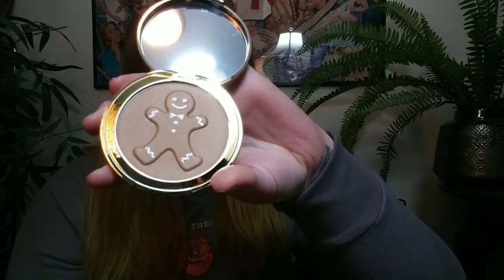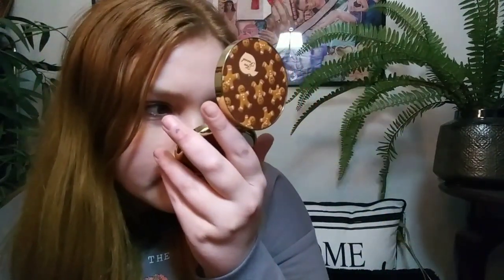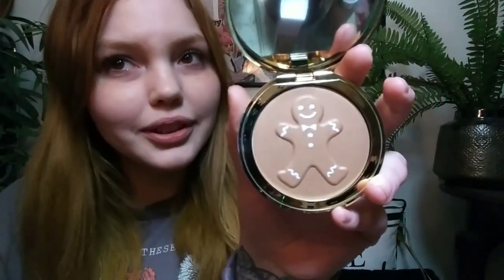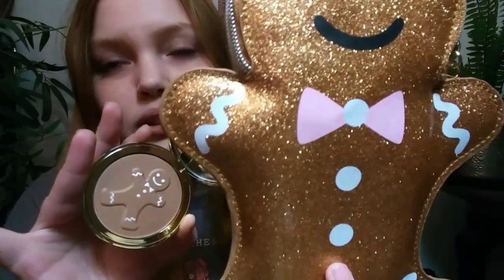That is beautiful. Oh my god. It's even prettier on my side. Again, it doesn't really smell like gingerbread. It smells almost like Play-Doh, in a way. Yeah, it kind of smells like Play-Doh to me. I don't even want to use it because that is the cutest thing in the world. Come on. Adorable. If you love gingerbread men, this is for you because this is perfect.